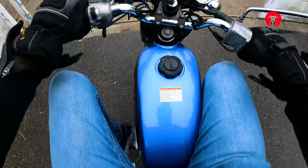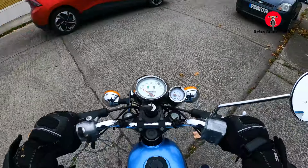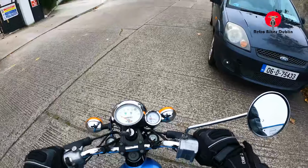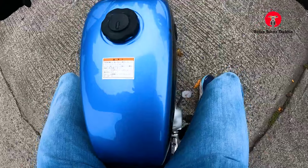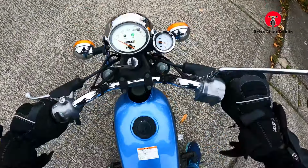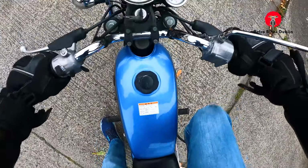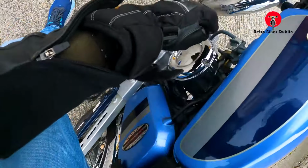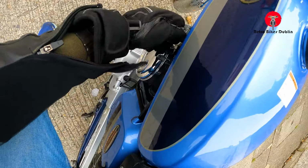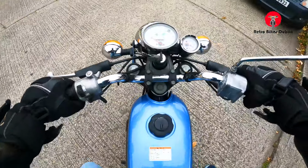I will go into neutral. Oh, I've cut out. I may just wheel her back. It would be good if I'd had some petrol in it, wouldn't it? Or let it warm up slightly. Where am I going? Let's put it on this there. There we go.